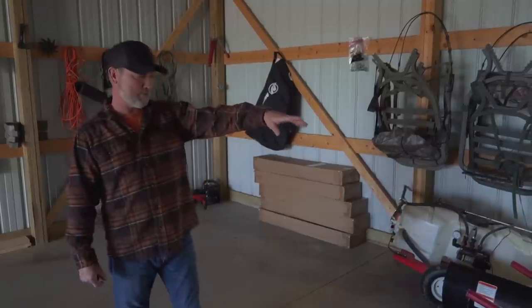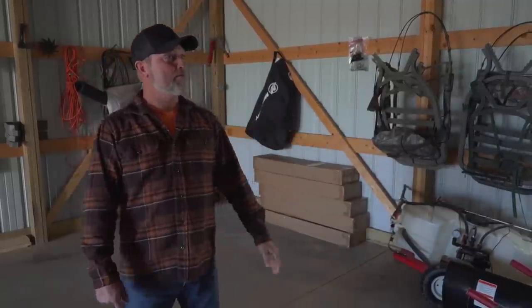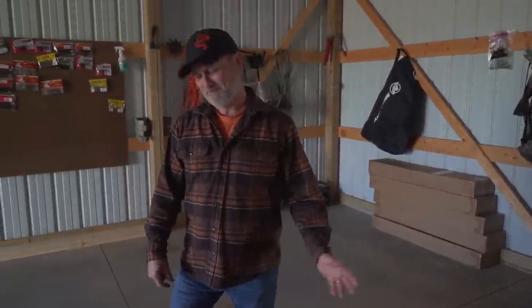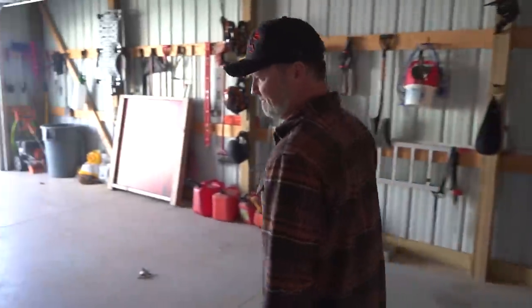I've got a couple ground blinds over here. They'll be put out. But for the most part, this is where we kind of clutter all of our stuff. So come on in. We'll show you the shop.